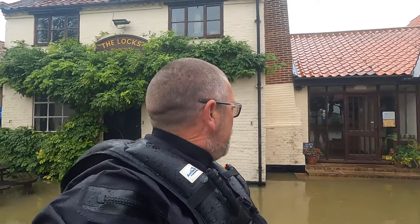But at least Graham was saying that it hasn't gone in the pub. That's the main thing. You can imagine the damage that this would do down here. But hey ho, luckily the pub's not damaged at all. We just got to hope that we don't get any more rain, but there is more forecast, unfortunately.